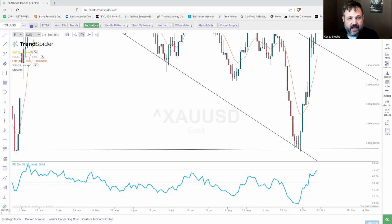Now, here's the thing that I did not know. I realized that it had a high probability of going up, of bouncing. I really did. However, what I didn't know is how far it was going to go. As a matter of fact, my targeting was way off. I had a really good trade, but I did not get hardly as much as I could have because I had a take profit. It hit the take profit and it kept on going.